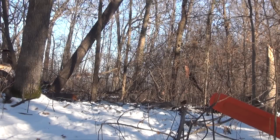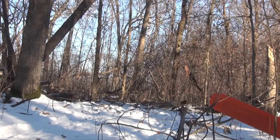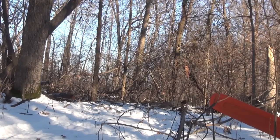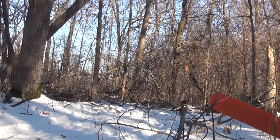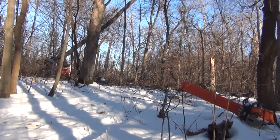We decided to remove this cherry tree because it had extensive butt rot, which is when the base of the tree rots and becomes hollow. Eventually, this tree would fall over. Since we are selective about removing trees, it's pretty common for the tree to get hung up on its way down. In this case, this cherry tree got hung up in the canopy of a large white oak tree.